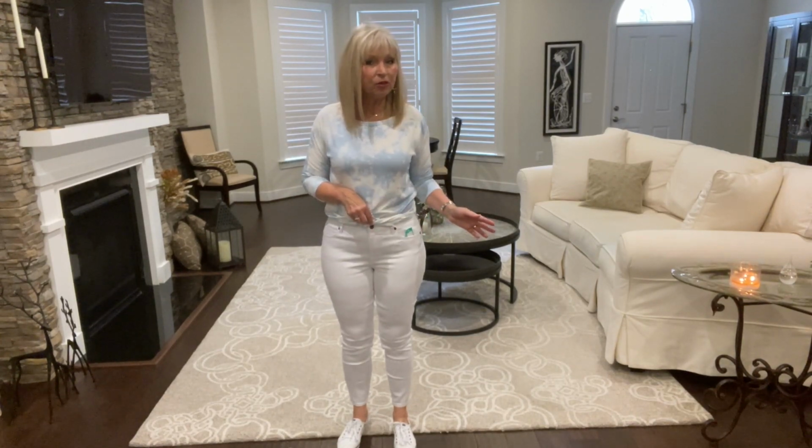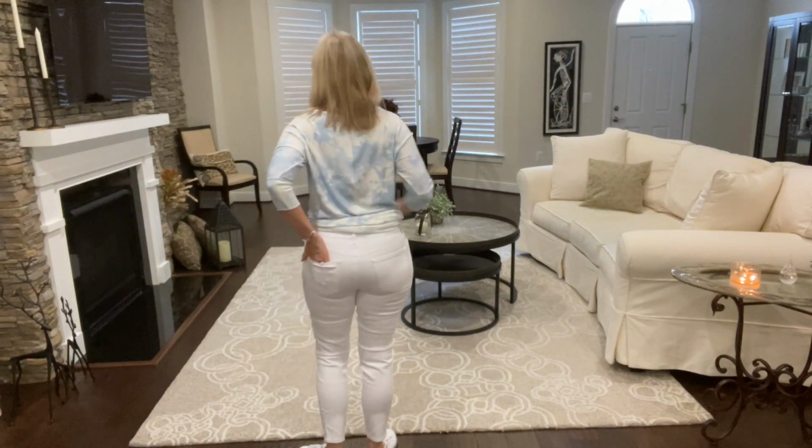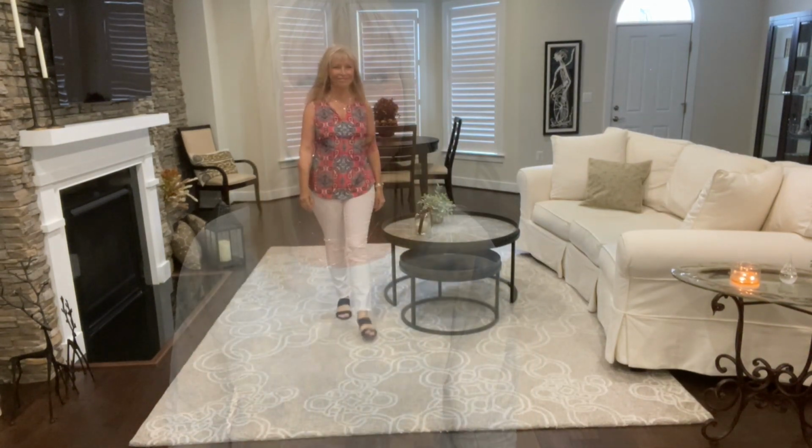No, I'm not comfortable in them. What do you guys think? It's got the pockets. It's got the working pockets in the front. They fit, but not for this girl. $88. No, no thank you. These are going back. Let's see what's next.